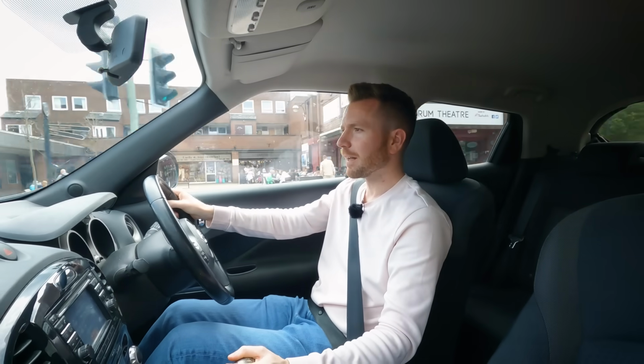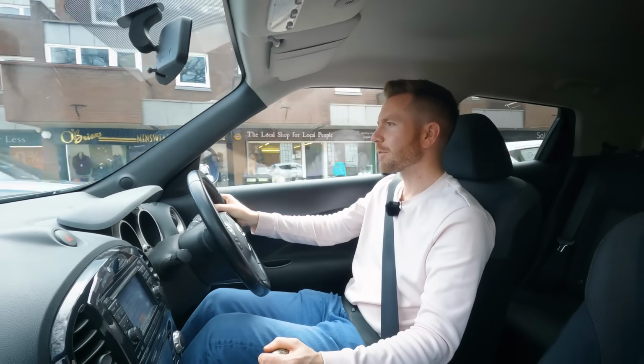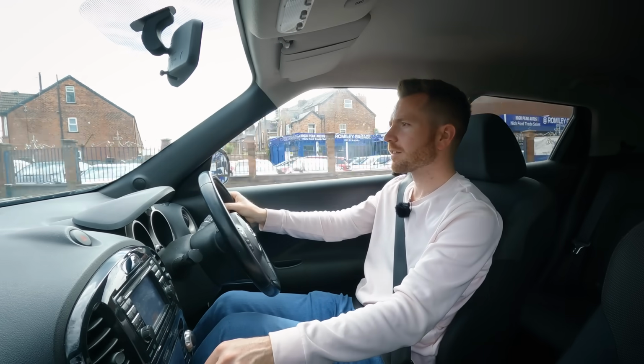Spend £12 on a mini valet so it looks a bit brighter, and we can see what we've got. And I think I've run it down there for a full service, set of tyres, MOT, and see whatever else it needs.